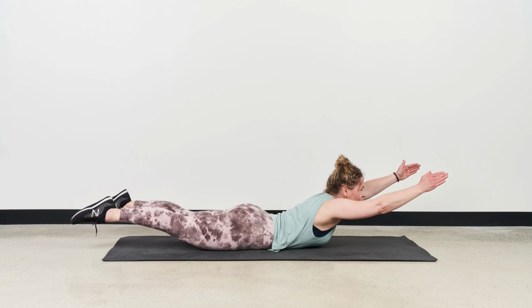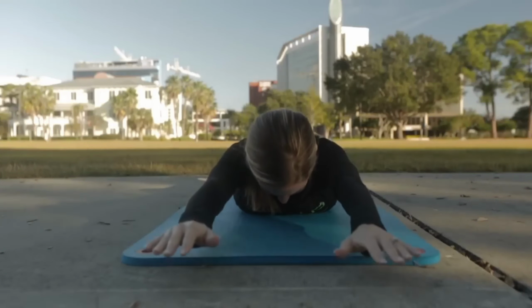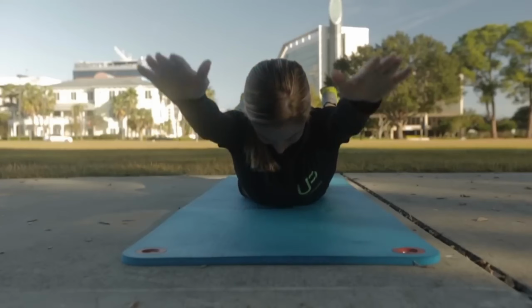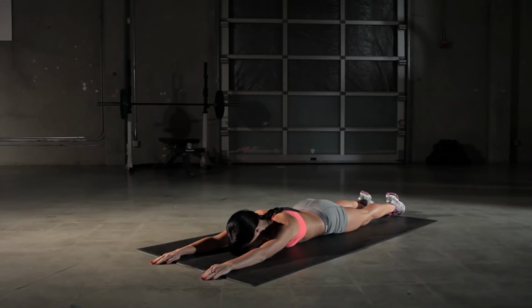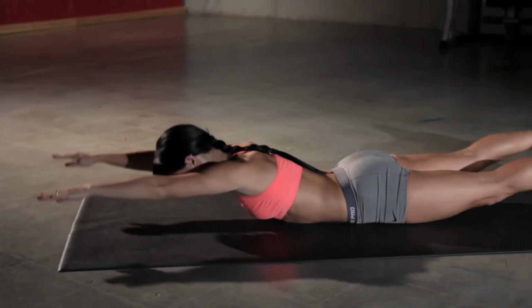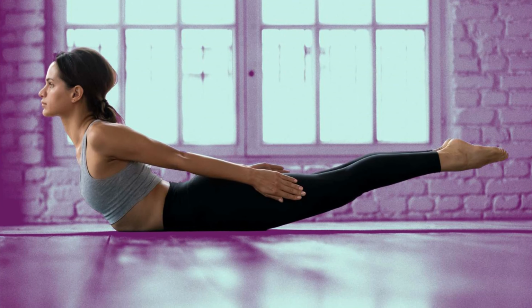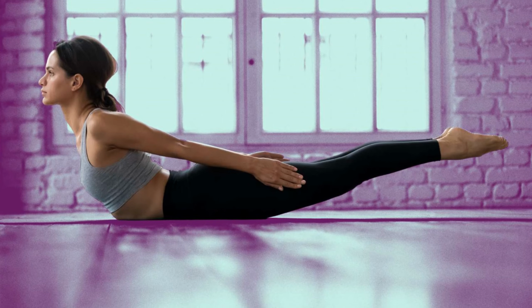This exercise is excellent for improving posture, strengthening the back muscles, and engaging the glutes. It's a great way to counteract the effects of sitting for long periods and improve overall spinal health. Regularly performing Superman exercises can also enhance your performance in other back-intensive activities like deadlifts and rowing.